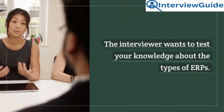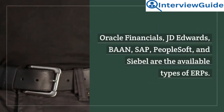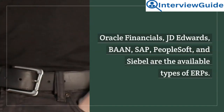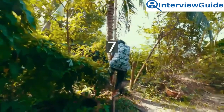6. Name the various types of ERP available. The interviewer wants to test your knowledge about the types of ERPs. Sample answer: Oracle Financials, JD Edwards, BAAN, SAP, PeopleSoft, and Siebel are the available types of ERPs. SAP systems are most common in many companies as they have several advantages over other ERPs.